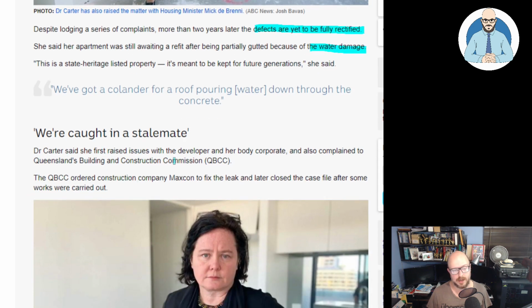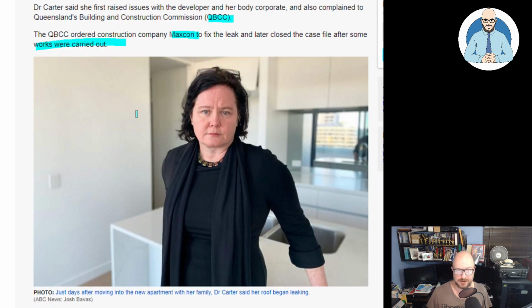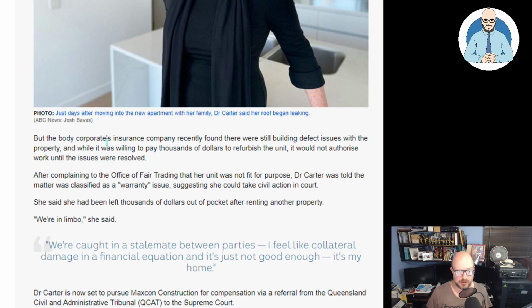Dr. Carter said she first raised issues with the developer and her body corporate, and also complained to the Queensland Building and Construction Commission, the QBCC. The QBCC ordered construction company Maxcon to fix the leak, and later closed the case file after some works were carried out. But she's still not living in her apartment. But the body corporate's insurance company recently found there were still building defect issues with the property, and while it was willing to pay thousands of dollars to refurbish the unit, it would not authorize work until the issues were resolved.